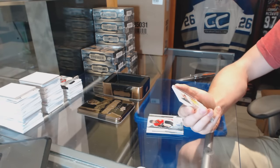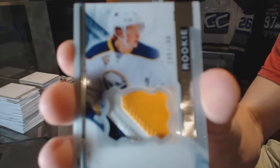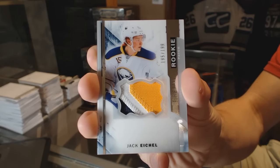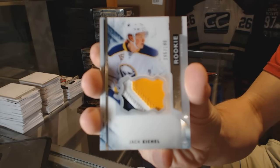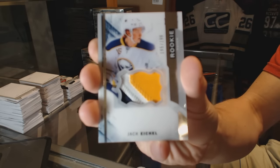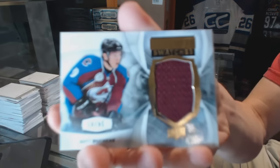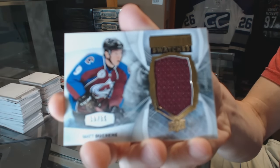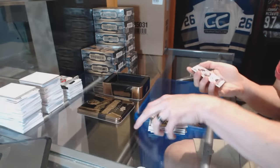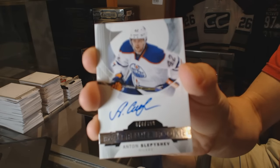We've got a three-color Premier Rookie Patch, number 199, Jack Eichel. Premier Rookie Patch out of 199, Jack Eichel. We've got a Premier Swatches, number 265, Matt Duchene. And a rookie autograph, number 399, Anton Slepyshev.